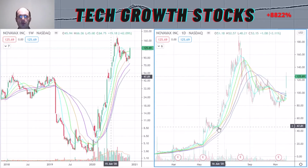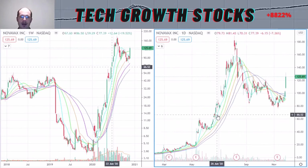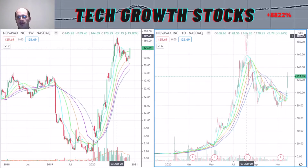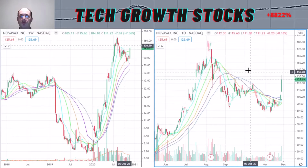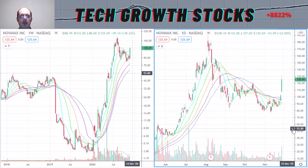In the short-term chart here, you can see a very strong uptrend of Novavax. We increased from around $3 to $4 in January to a price of $190, which is a very strong momentum move. As you can see, we made a high on the 5th of August, and since then we have been consolidating.